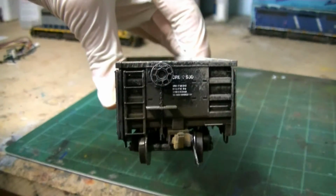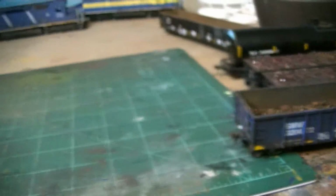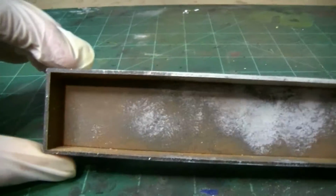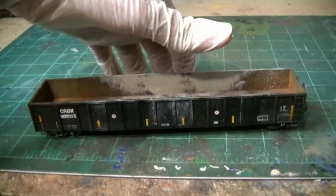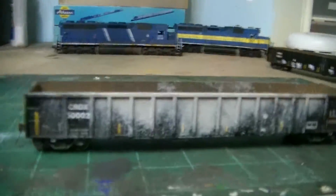There's the ends. A little bit more rusty, as you can see on this end, than the previous cars. Here's the other end, and then here's the inside of the car, as you can see. Pretty much the same weathering effects as the prior car over here. Like I said, I did these at the same time, so the weathering techniques are pretty much the same on these. And here's my favorite side of the car.